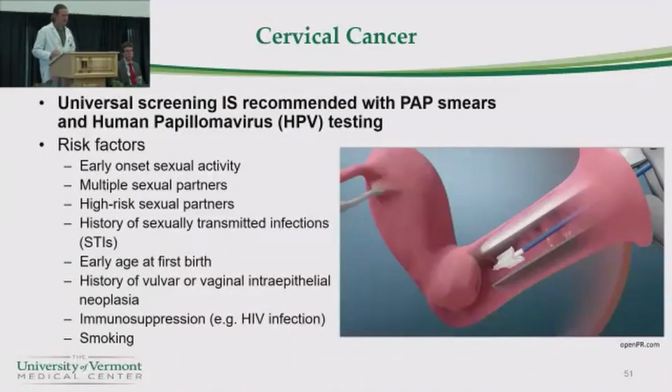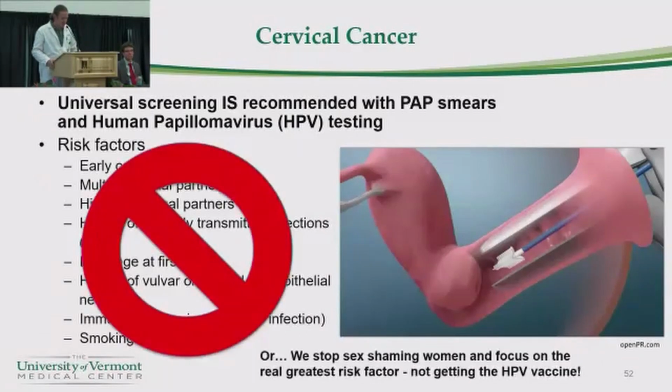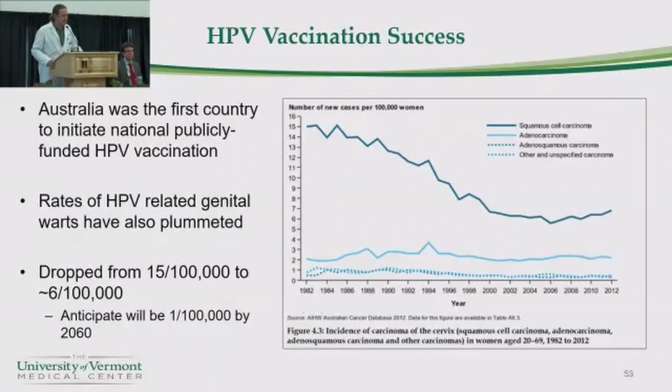But as far as risk factors for cervical cancer, you can see here, there are things like early onset of sexual activity, multiple sexual partners, high-risk sexual partners, history of STIs, and a number of other things. And just to get on my soapbox for a moment here, instead of focusing on what a woman's sexual history is, maybe we could stop sex shaming them and focus on what the real highest risk factor is, which is not getting the HPV vaccine. So some details on that.